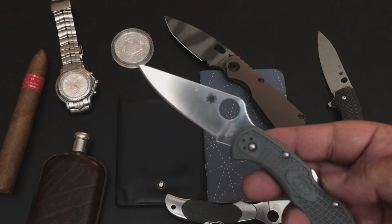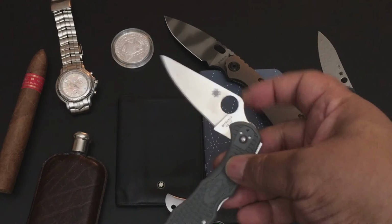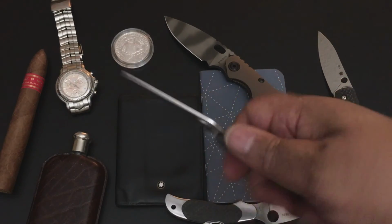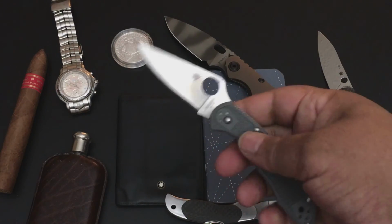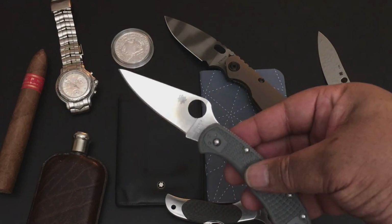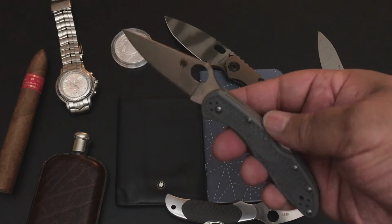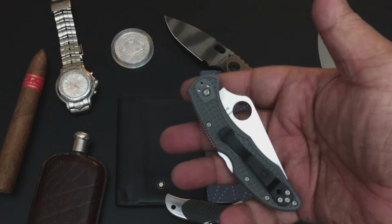Instead of the flipper, instead of the Southern Positron flipper, I just wanted to get a simple Delica. I couldn't stop playing with my simple Delica and Enduras this morning. I don't know why. I think because it's Friday and I've been working hard and doing a lot of stuff outside of work that I just wanted a simple day. And this is by far a Spyderco classic.